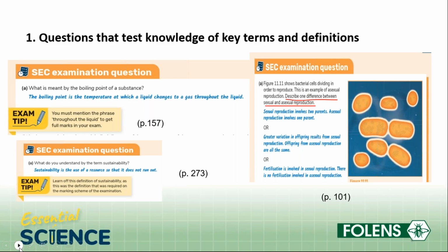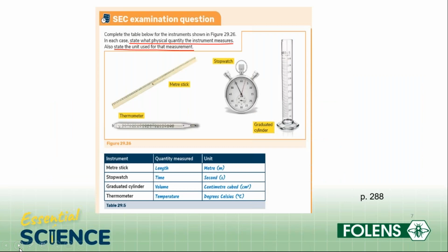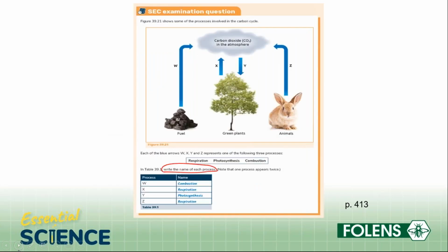Next slide, please. Okay, more information required on units of length, time, volume, temperature, and so on. Next slide, please. More information required on the names of processes like combustion, respiration, photosynthesis, and so on. Next slide, please.